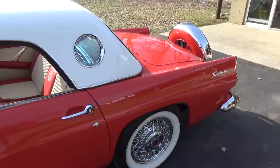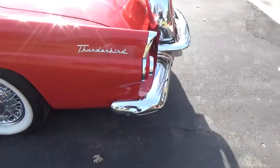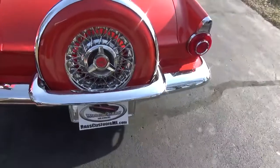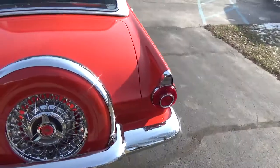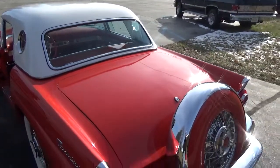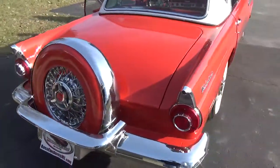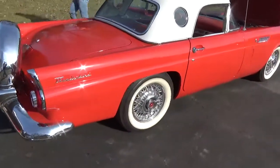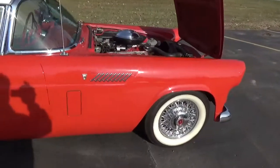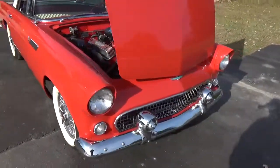I tell you, the porthole in the top, that's really cool. It's got your real wires. It's got the Continental kit on it. Super cool car, guys. The paint on the car is real slick, nice and flat and smooth. And this is the original color.